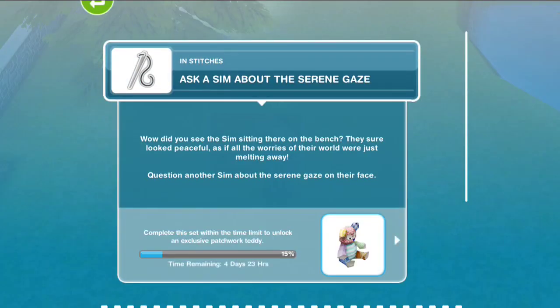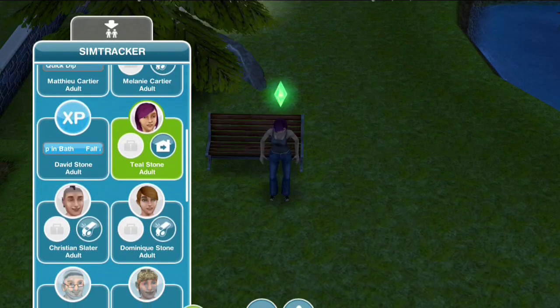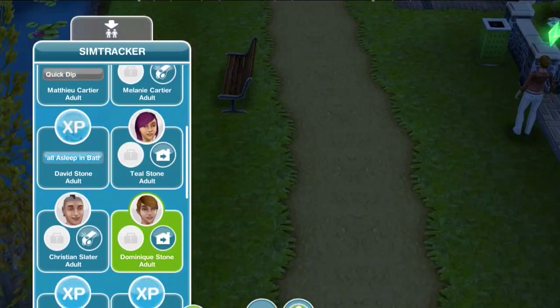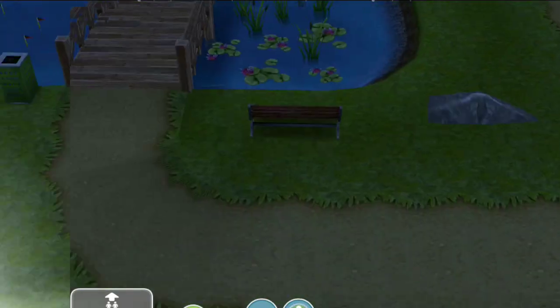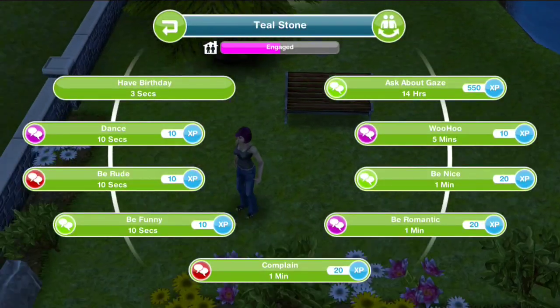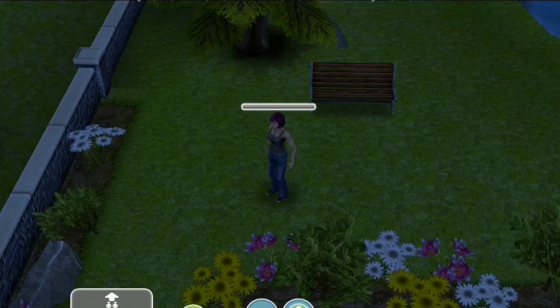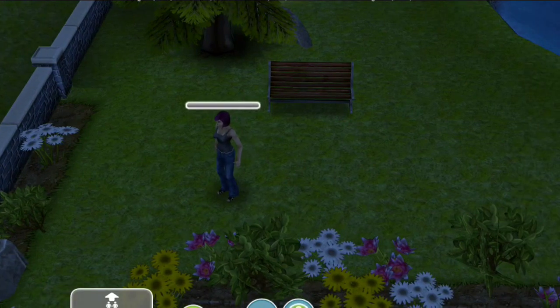Ask a sim about the serene gaze. Did you see the sim sitting there on the bench? They sure look peaceful, as if all the worries of the world were just melting away. Question another sim about the serene gaze on their face. So we're going to try and bring over another sim that is not housebound. We found one sim that's not housebound. We're going to bring her over to ask this sim about the gaze. And for some reason, asking about a gaze takes about 14 hours, which is kind of weird.